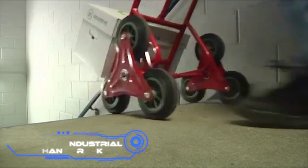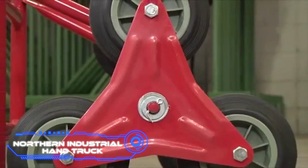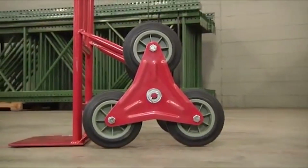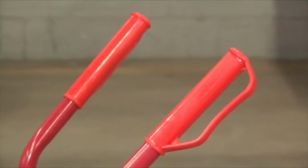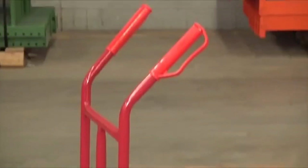Northern Industrial Hand Truck. An American-made tool is intended to improve warehouse productivity and make employees' jobs easier. These hand trucks are available from a nearby business for quick delivery of items. The Model 6 wheels are its most distinctive feature. They make stair climbing and descending easier.